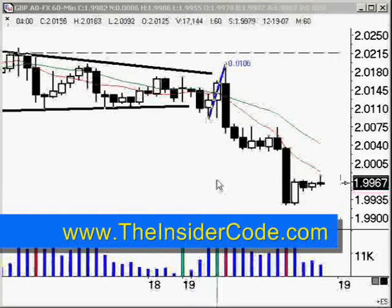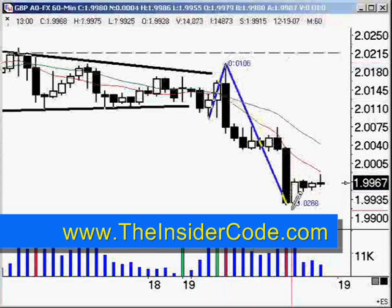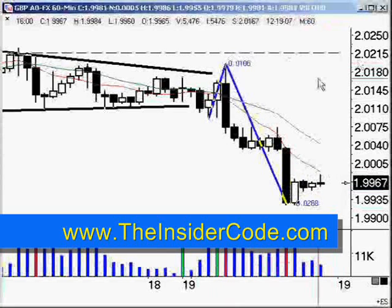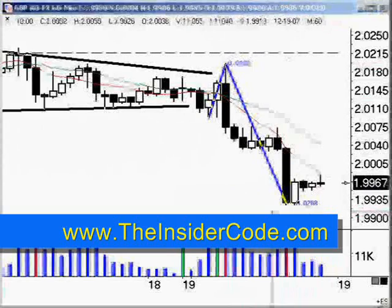All right, everybody. There's nothing really setting up for tonight. You can see that the pound has had a very large move to the downside from high to low, 268 pips, which is on the high side. Remember, the average range for the British pound is 140 pips, so we're 128 pips over that.